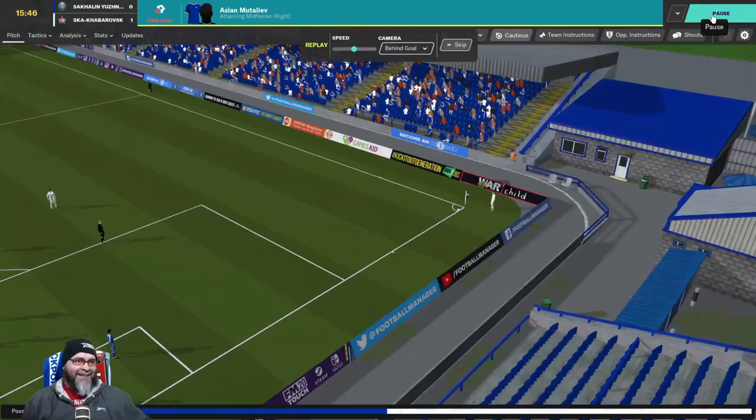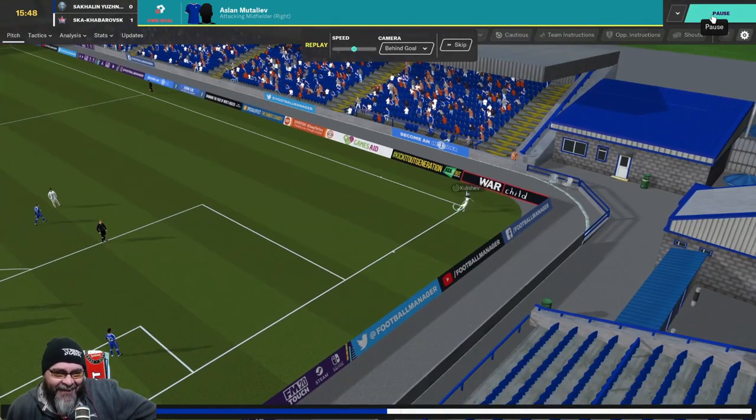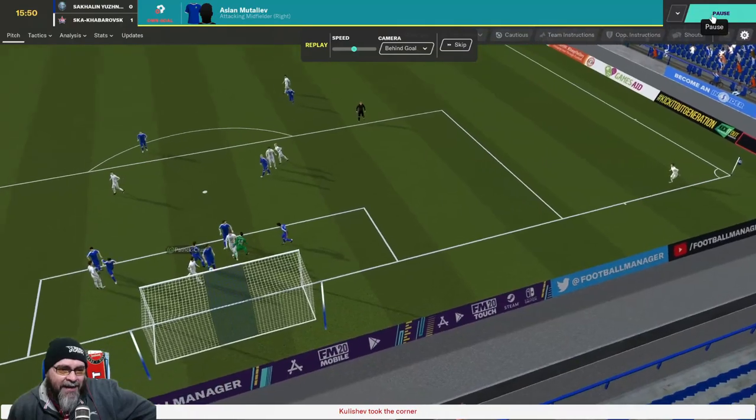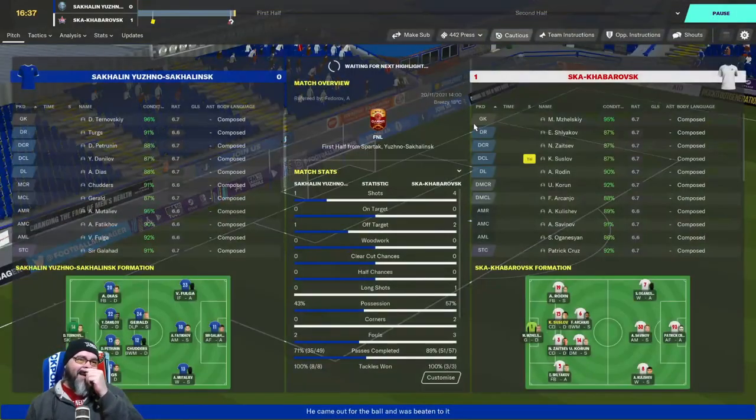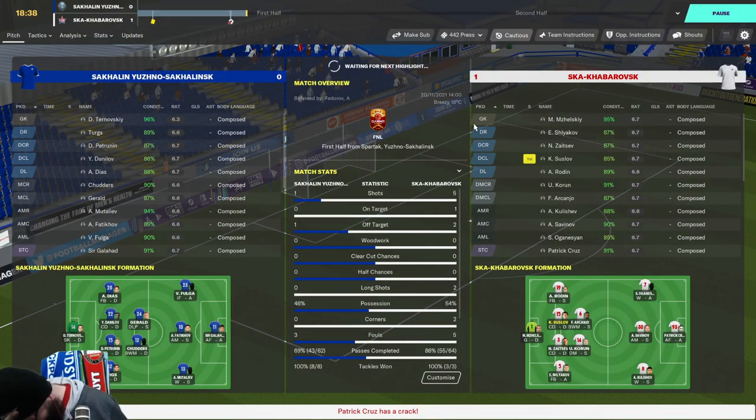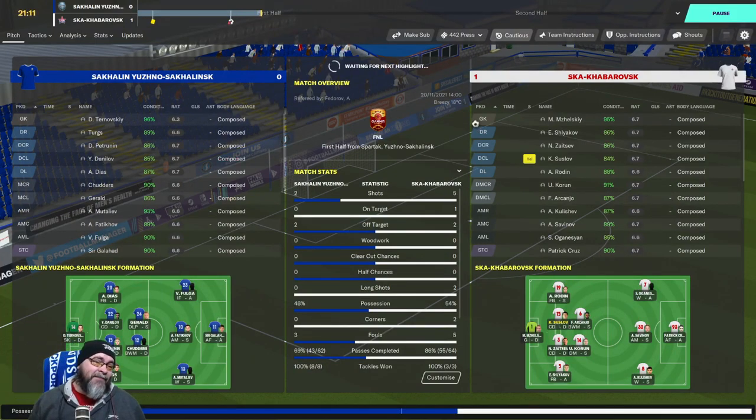Oh, good. Goalkeeper's had an absolute... Oh, he is not even close to it. And it just hits Mutilev. Yeah. So everything, I love it.